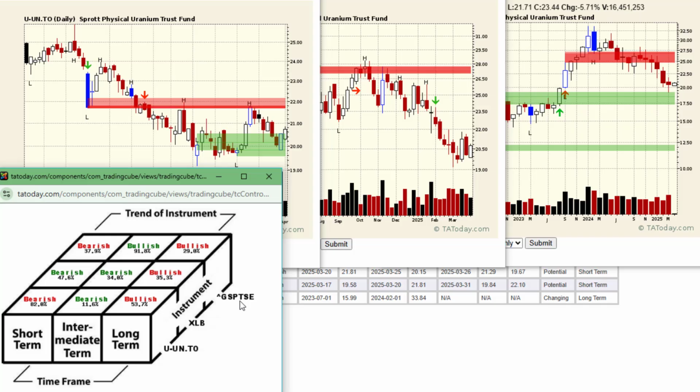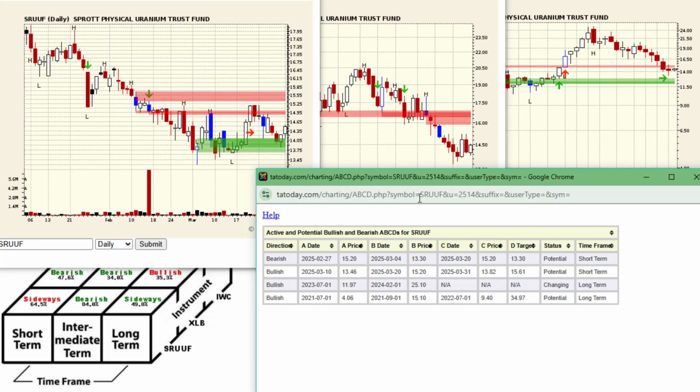If I go over here and look at the MTTFs, how long the trend has been in effect, very long time on this, which means it needs to break a swing point high, which is what's going to get the real momentum going if it does. That's on the UUN. Let's go and look at, let me pop over here. Let's look at the American version of this.